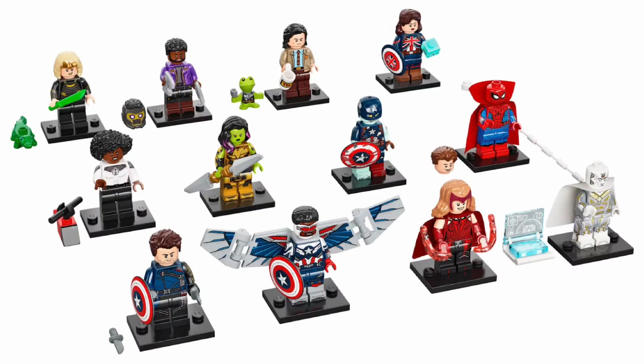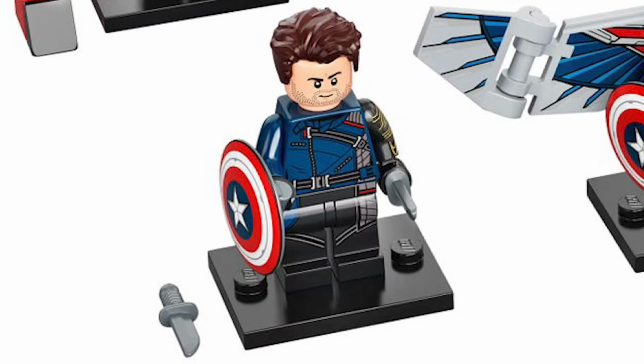And starting off, we have Bucky Barnes. He's definitely one of my favorites. I've heard a lot of people don't really like this minifigure that much for some reason. I personally think he looks incredible. I love all the arm printing. Lots of these figures have lots of arm printing. But I love how his one arm has the golden arm printing. Love his knife, love his shield, love his new face print. And it's just one of the best minifigs in the series. I don't get why people don't like it.